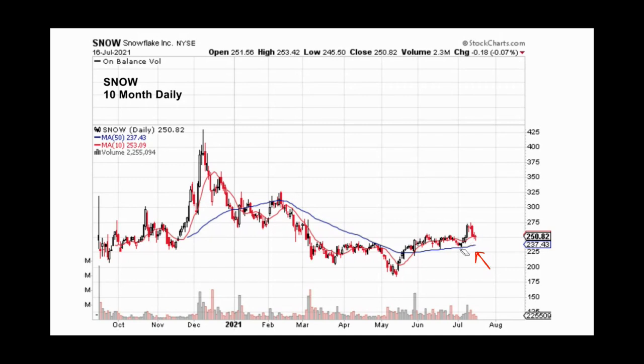On the positive side, while last week it did take out all of Friday's breakout, it did it on every day volume got lower. So it seems to be consolidating there and not collapsing off the breakout. So that's a good indication.